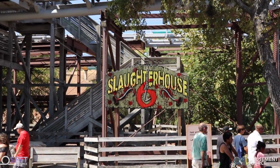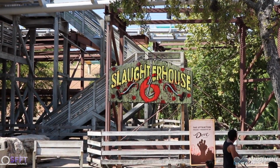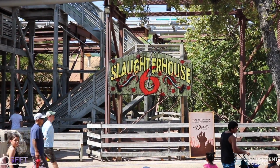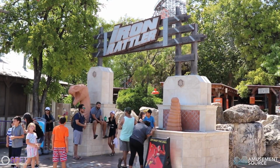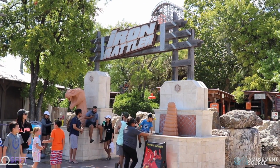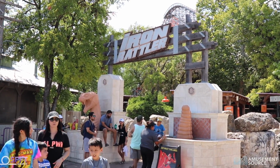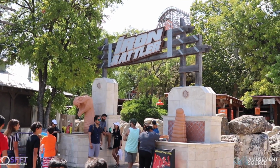And there are no new haunted houses this year, but all of the houses that were here last year are returning, and there are definitely some pretty fun ones. Another fun thing to point out is the fact that the snake statue is back out front at the entrance of Iron Rattler, and that might tell you how long we haven't been here. So it's been a minute.